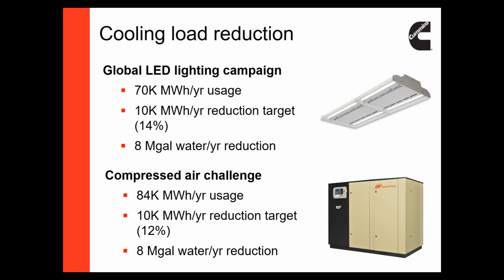At Cummins, we also use a great deal of compressed air in our manufacturing plants. In fact, compressed air makes up about 12% of a typical plant electricity consumption at our company. So we've been focused on optimizing compressed air use and compressed air systems on a global basis. Most of our plant compressors are cooled by chilled water, and we see significant reduction in cooling tower load when we minimize our compressed air usage, as shown on this slide. Next slide.